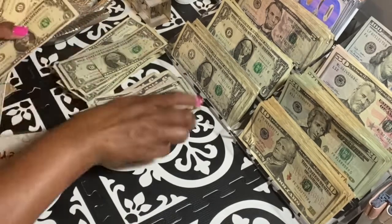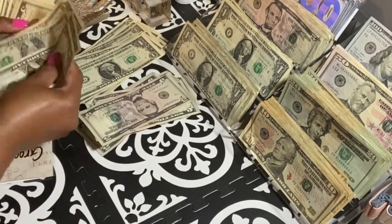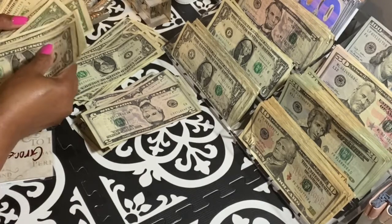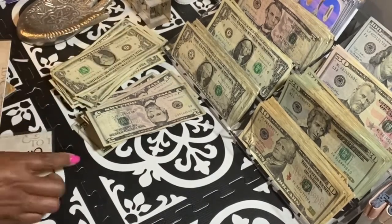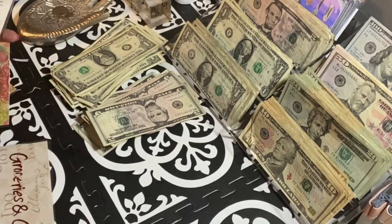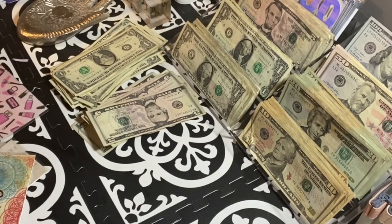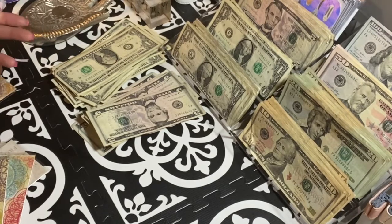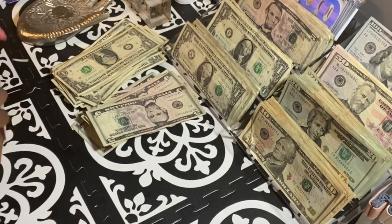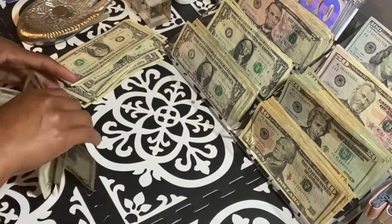A lot of ones and fives. Oh, got some change here. So that's groceries. We don't have anything left in gas, nothing in dining out, nothing in shopping, nothing in Sam's, of course, nothing in beauty. We still got a couple of dollars in giving. So what I'm going to do is go ahead and stuff these real quick, and then we'll move into the binders.